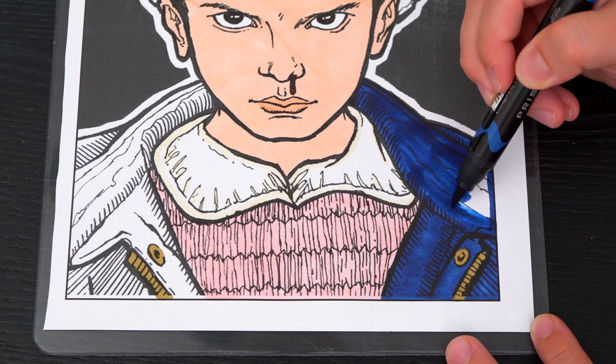Okay, I'm all finished. Wow, this picture turned out so cool. I love all the details everywhere. And Stranger Things is just the best.